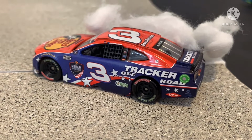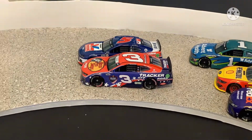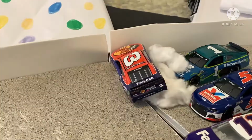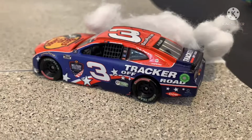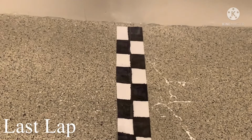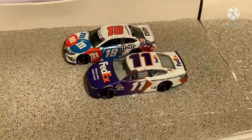Unbelievable! Did the caution come out? Did they get the white? No. Caution before the white. We will line up and do it again. Oh my gosh, all those guys going for it coming off of turn four. Austin Dillon looked like he was in the perfect position. Well, he was. Coming to the white flag, no help either direction. Next flag ends the race.